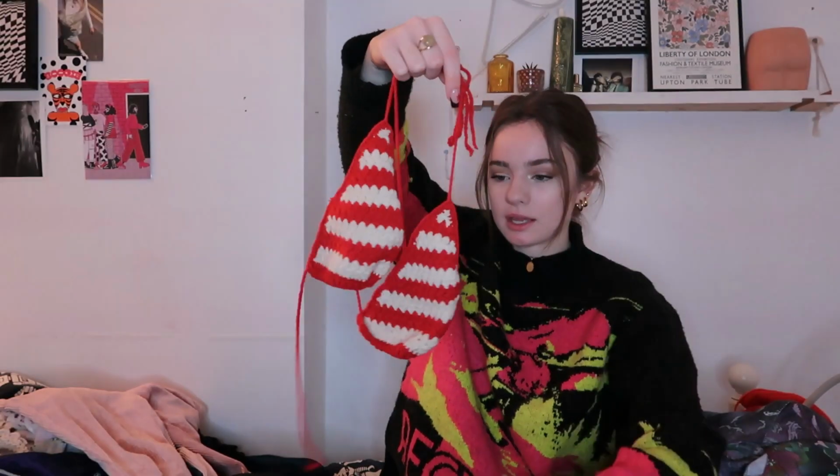So I used one of her patterns to make this pair of shorts, but then I also had a bit of wool left over, so I made a bikini top to go with it. 50s, 60s trip down to Brighton seaside.